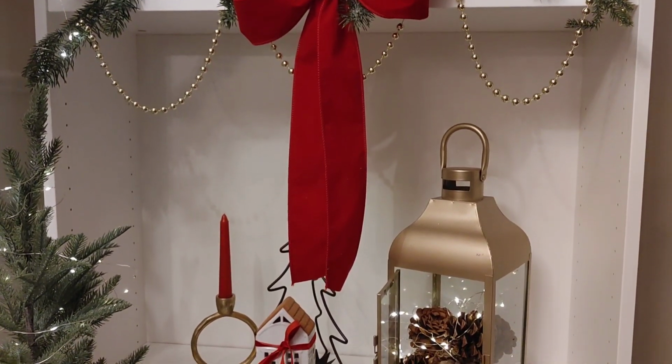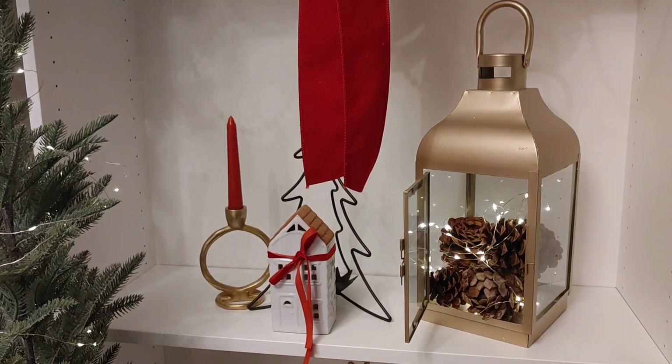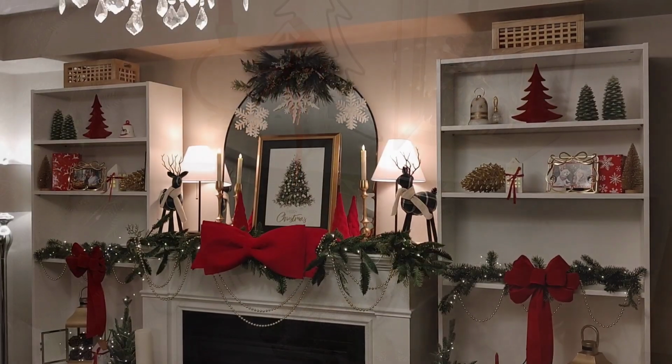I'm so glad I decided to use these gold beads this year. I feel like it's so nostalgic and traditional looking, so I love that they just kind of drape off everything and add just a really elegant feel.